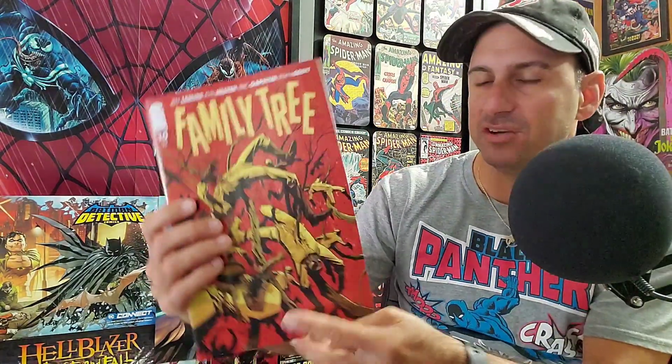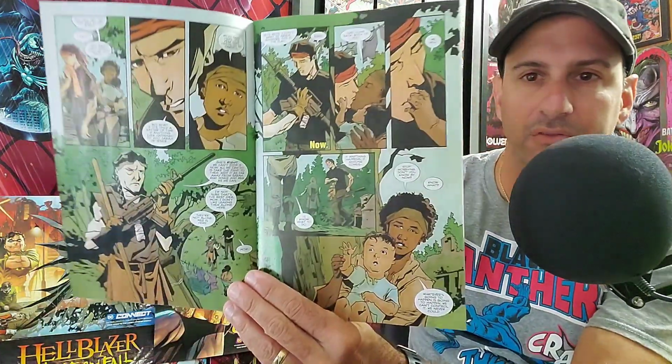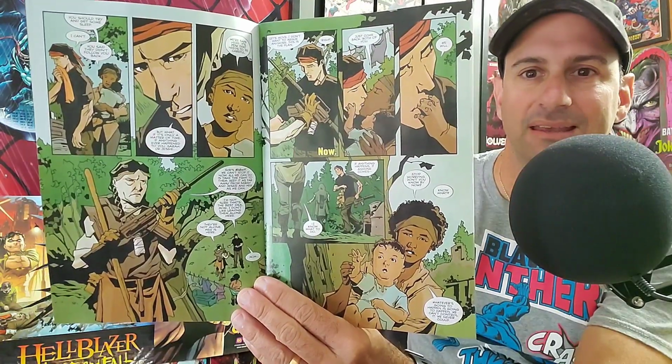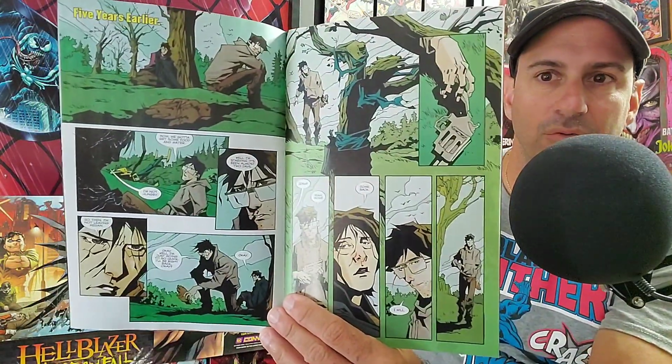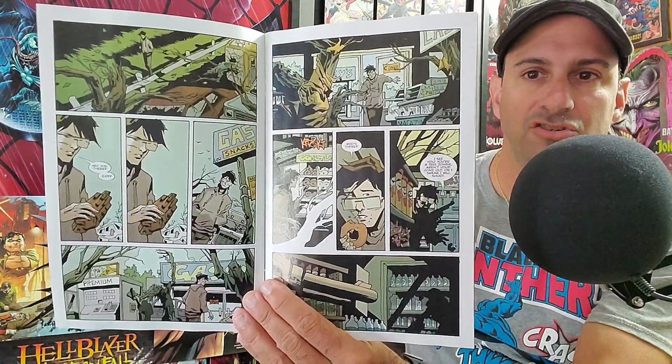All right, next. I have The Family Tree. This is issue 10. Always a solid book. I love the artwork in here. Love the story of just this young girl turning into a tree. And now we're dealing with the post-apocalyptic situation with Meg's parents, her brother, and who's alive and who's dead, and what's going to happen when this is over. This series is coming to an end. This is one of my favorite titles of the year when it comes to indies. It's definitely different. It's out there. Really enjoy it. This is The Family Tree.